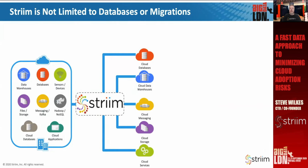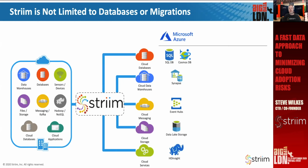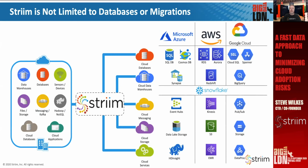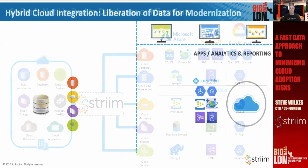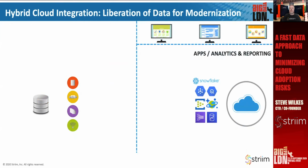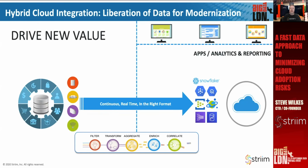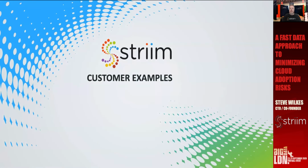The Striim platform is not limited to just databases or just doing migrations. We support cloud databases, data warehouses, messaging systems, storage, and services in Azure, in AWS, Google Cloud, and we can also deliver real-time data to Snowflake on any of these clouds. In addition to database sources, we can also collect real-time data from messaging systems, logs, sensors, and more, and continuously deliver that data in real time to any of the targets I mentioned before. Using Striim, customers can process the data as it's moving to drive new value from existing legacy systems. I'm now going to show you how Striim has been used by our customers for cloud data migrations and integration.